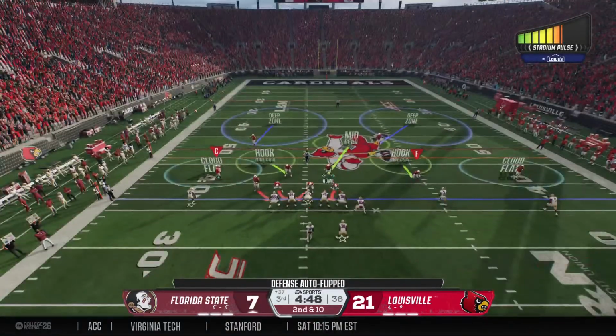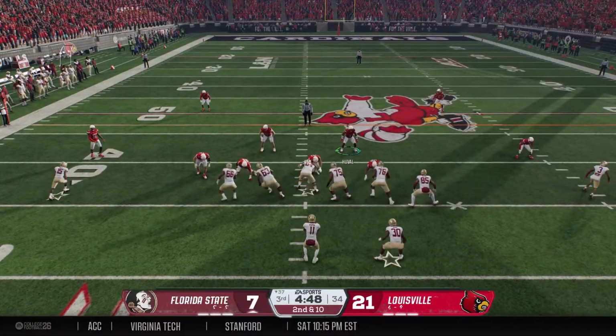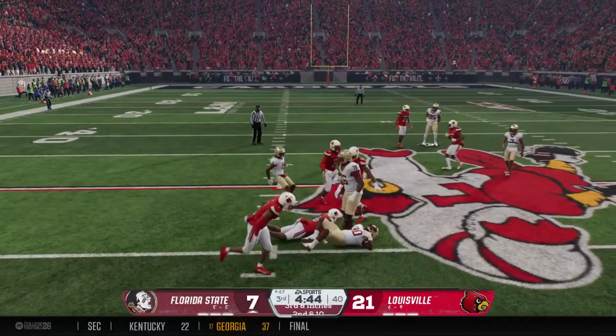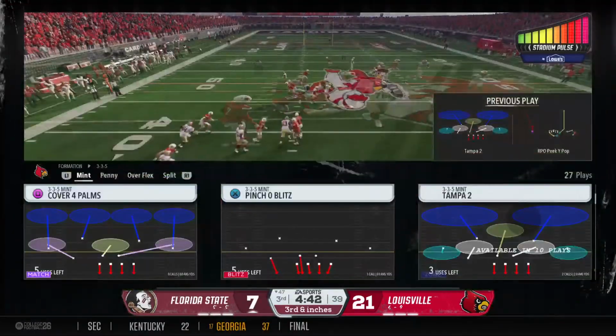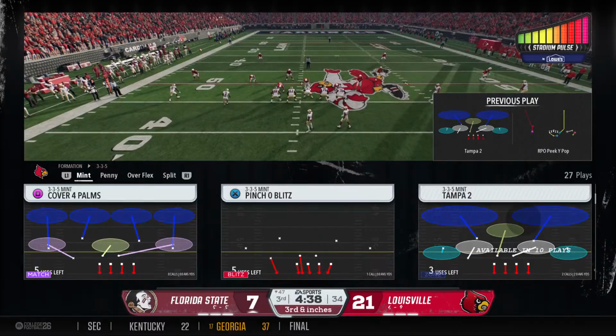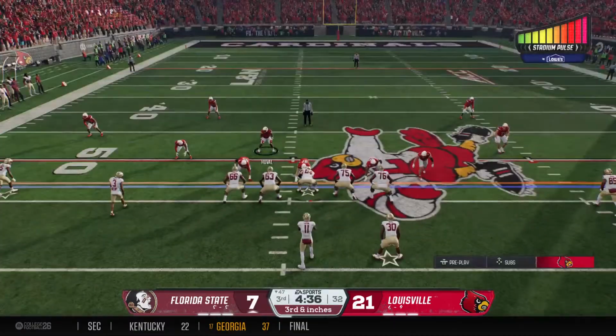Behind the chains now on 2nd and long. The give to the running back from the shotgun. And you're seeing the offense now mix up the tempos. After a successful run, they're now going hurry up. And the Seminoles headed quickly to the line.